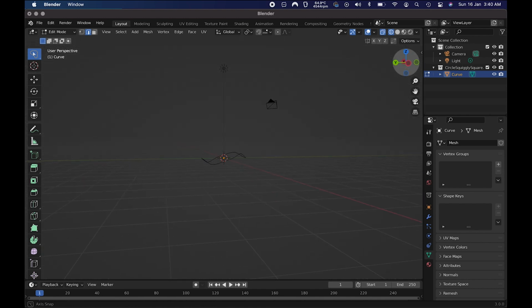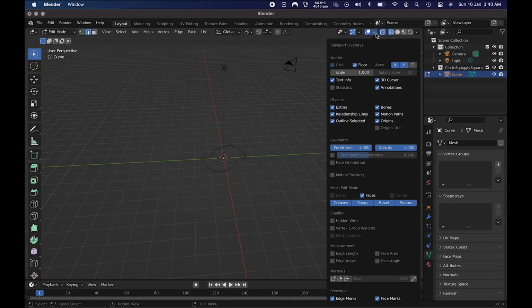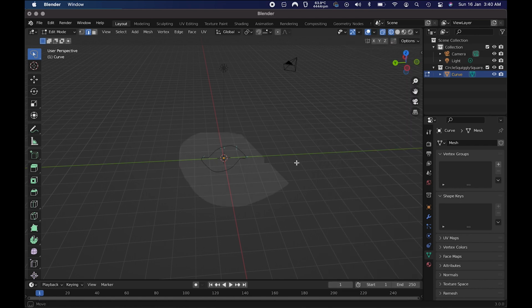Now comes the important part. We are going to extrude this shape and turn this into a solid. But before that, let's go to one of the options here. Click on this arrow thing here. I really don't know what they're called. Overlays. Click on the overlays arrow and turn on the normals and make them a bit bigger so you can see. Select everything, go to edges.